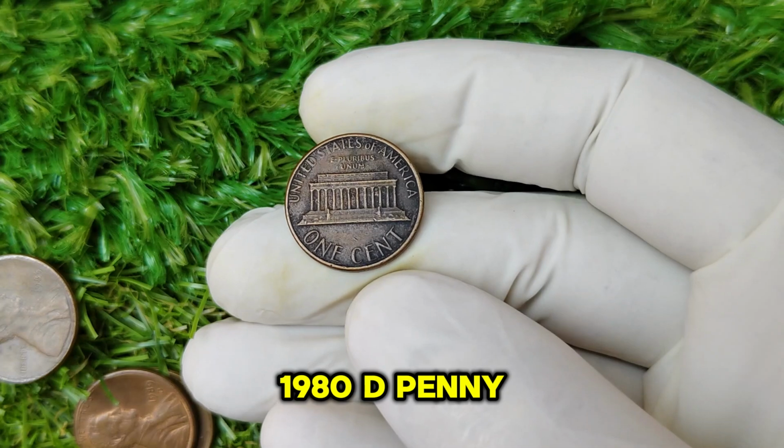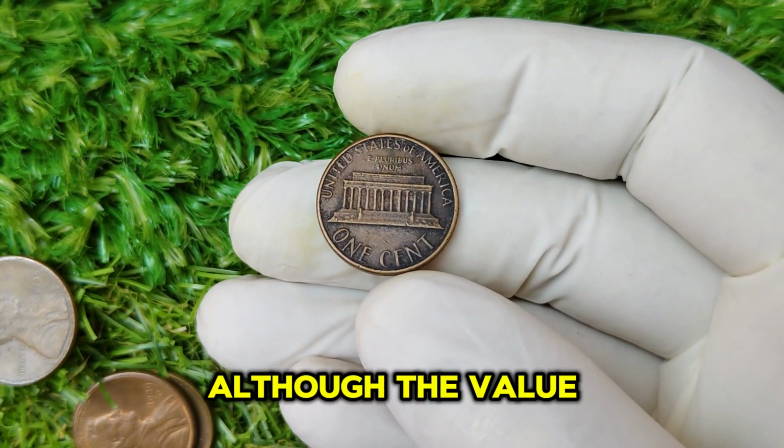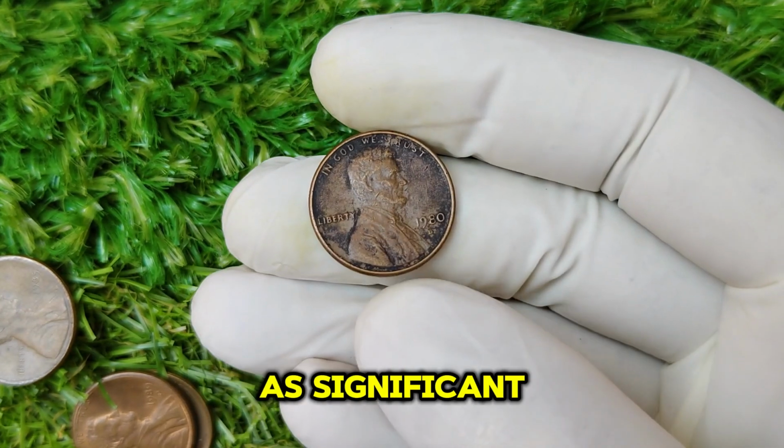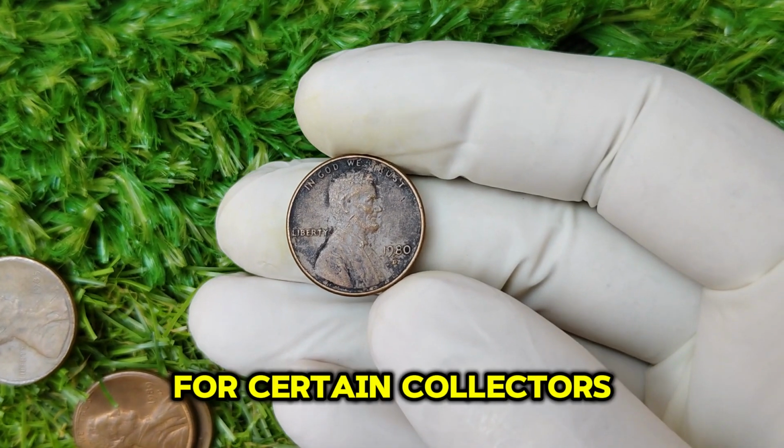This makes the 1980 penny one of the last years where most of the coin was made from copper. Although the value of the copper content is not nearly as significant as the overall rarity, it does add to the allure of the coin for certain collectors.